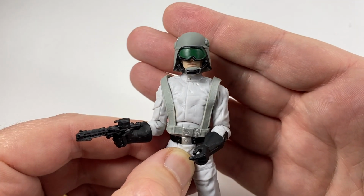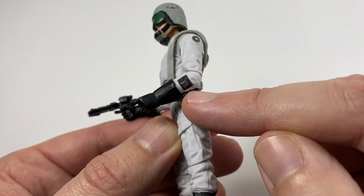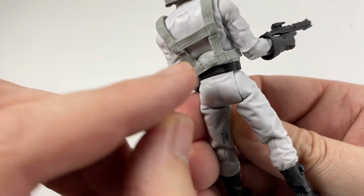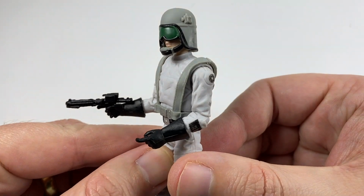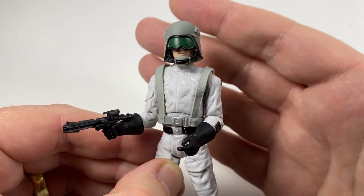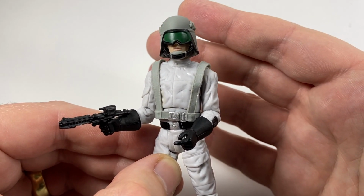There he is there with the helmet on. Looks pretty cool. He does have the insignia on his shoulder and a little thing on his wrist there. And of course he has this strapping, which is one separate piece. Decent looking figure, pretty much definitive. I guessed when they came round to doing the AT-ST driver that they would just repack one of these. He doesn't really need too much doing to him.